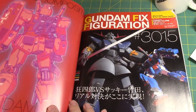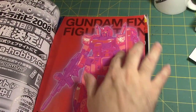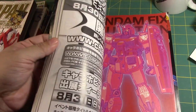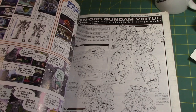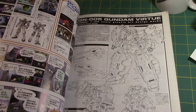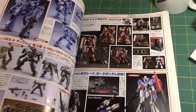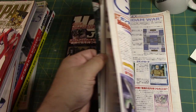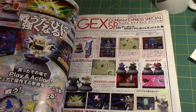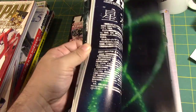I like these magazines because they always come with a little poster here. It's Votoms and Metal Composite RX-72 Kosoval. 1/100 scale Virtue. I guess it's in the planning stages before it was released back in 2008. Don't know if it was 2008. Yeah, it had to be 2008, because this is actually May. And usually, when they show you pictures like that, it's a few months later they release the kit.